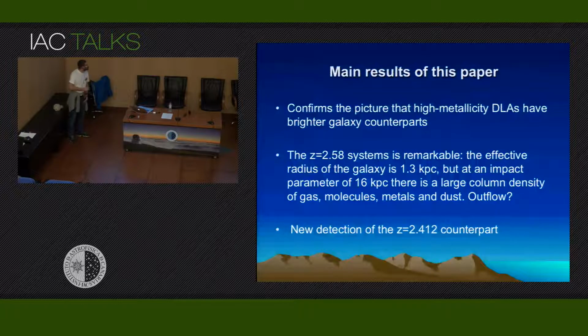So, as I already mentioned, this basically confirms the picture that high-metallicity DLAs have the brighter galaxy counterparts, which makes them easier to find with the instrumentation we have available now. With more sensitive instrumentation, and also in the era of the ELTs, we will finally be able to identify galaxy counterparts of more metal-poor and faint galaxies.